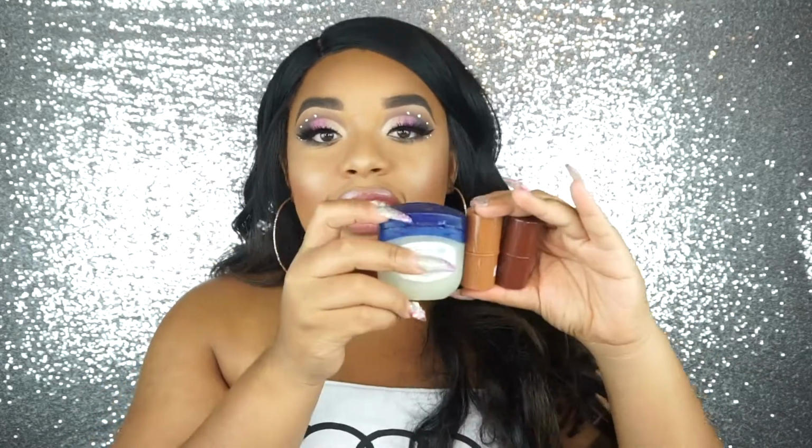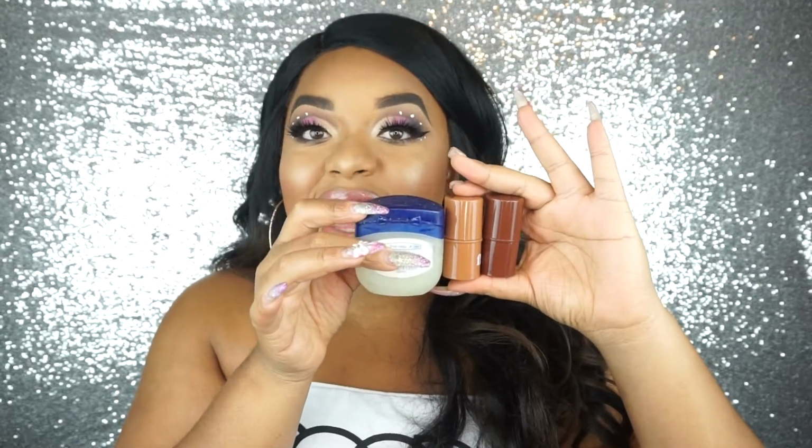As far as the foundations, again, save your money, sis. You get 0.16 ounces of product like this. Okay, y'all, I have this Vaseline thing. Look, it's the same size as the Vaseline thing. Like, come on, y'all couldn't do 0.20 ounces? I don't know, for $18 I just feel like that is a little extreme.